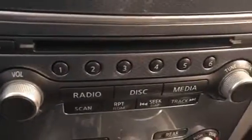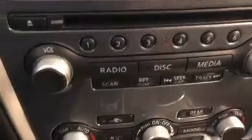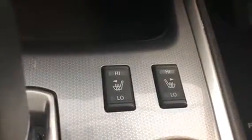And we'll just go down here and show you. There's your CD slot and all your radio controls. Heating and air conditioning controls, driver and passenger side heated seats, 2-wheel 4-wheel drive selector, automatic transmission selector, and you do have a split center console. Has a shallow tray on the top and a deeper tray on the bottom. Does have a 12-volt power source, has an auxiliary port and a couple USB ports.